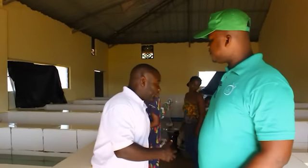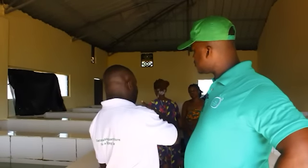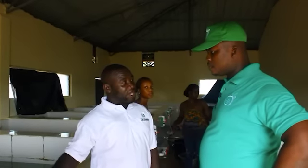So this, we have the catfish hatchery. We have two catfish hatcheries. This is the first one and the other one is outside. This is Madam Gifty. She is the one in charge of the hatchery. She does the hatching, everything, fingerlings, taking care of the fries till they get to a fingerling stage. So, meet Gifty.